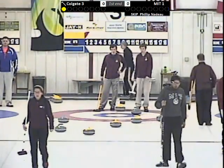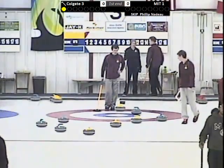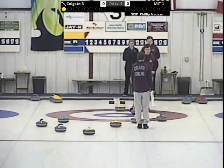This is why you don't want to block up the middle there with your skip rock when you have hammer. Now there's no draw path available for Colgate. They'll have to run their stone straight back to get their deuce.